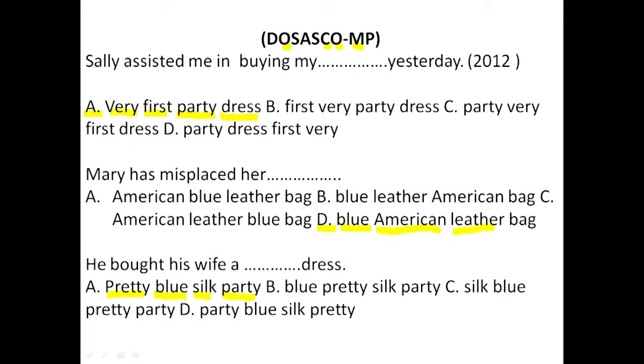Party is a purpose adjective describing the nearby noun dress. So of course, without even having to go through all, we have seen the answer. A is the answer, okay? And then let's go to B. Blue, pretty, silk, party dress is wrong, because of course, pretty is an opinion adjective. It must come before blue. And C, silk blue is wrong. And of course, D, party is supposed to be the last element in the string. So of course, it's wrong. Our answer is of course, A.